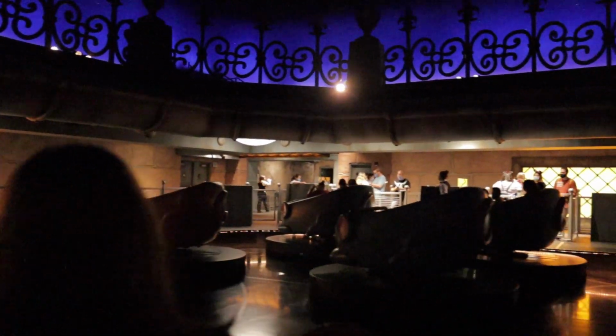And here we go. I'm riding Remy's Ratatouille Adventure. There's the loading platform right back there. It was a very quick queue after the ride came back up, and here I am riding.